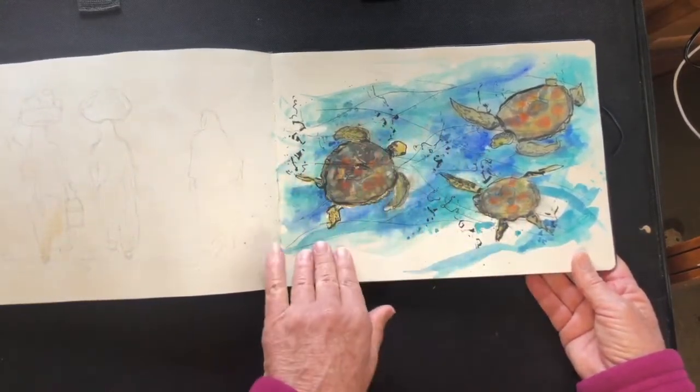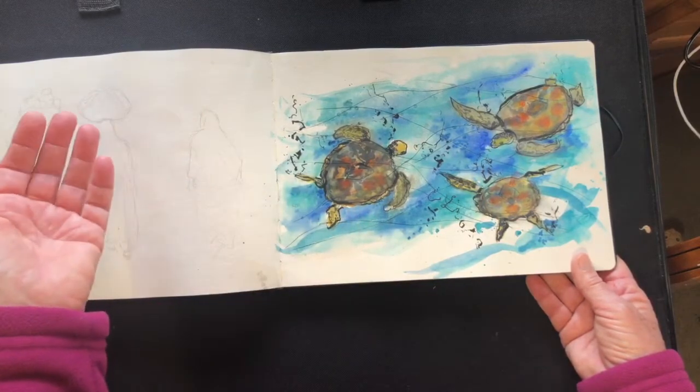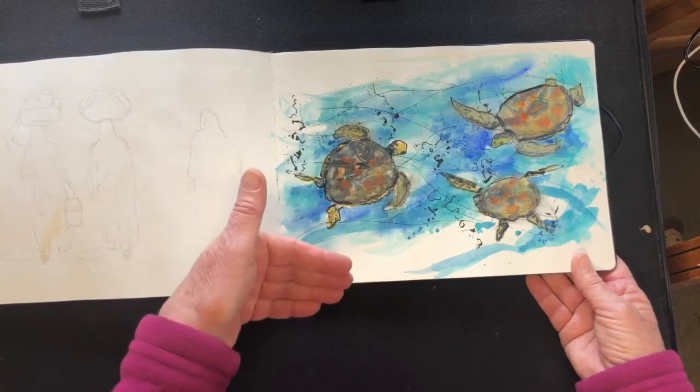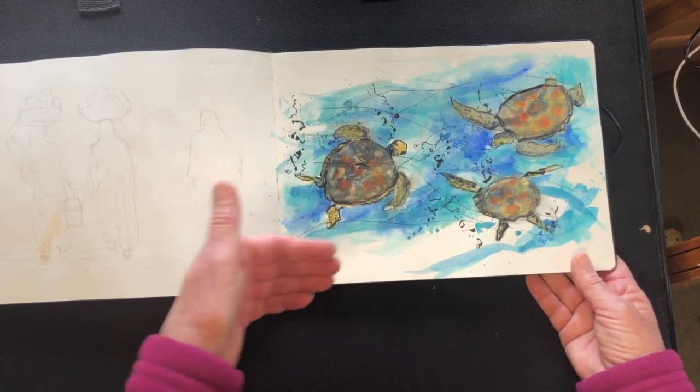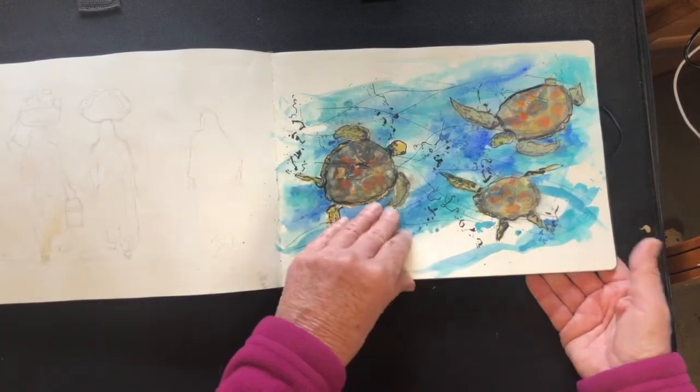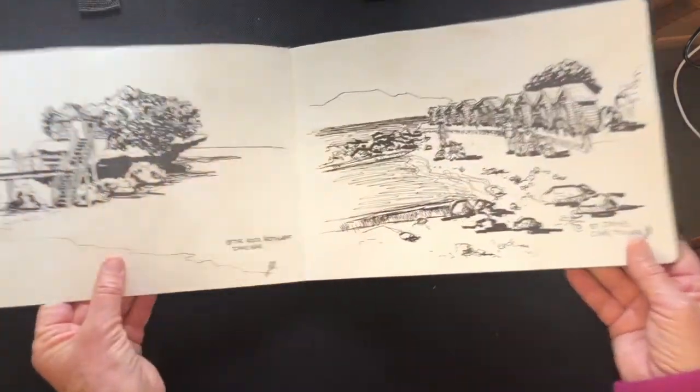We went to a turtle sanctuary where the fishermen, if they happen to get one of the sea turtles in their nets, bring it into the sanctuary. They make sure that the turtles heal 100% and then they get released back into the ocean, which is wonderful.